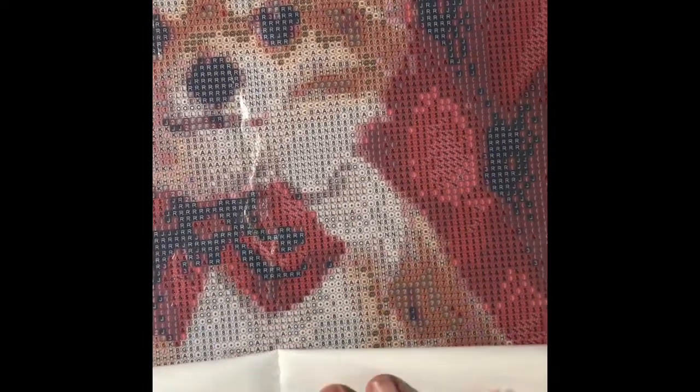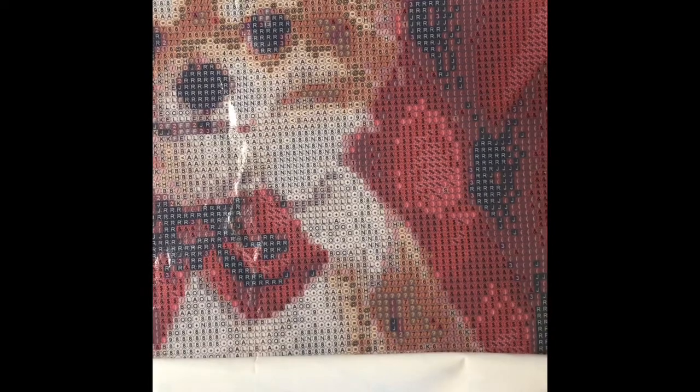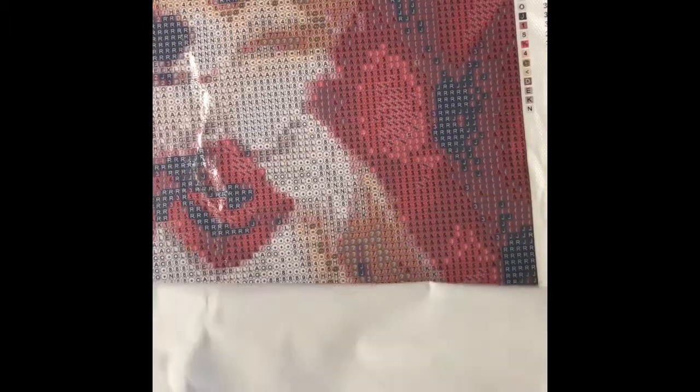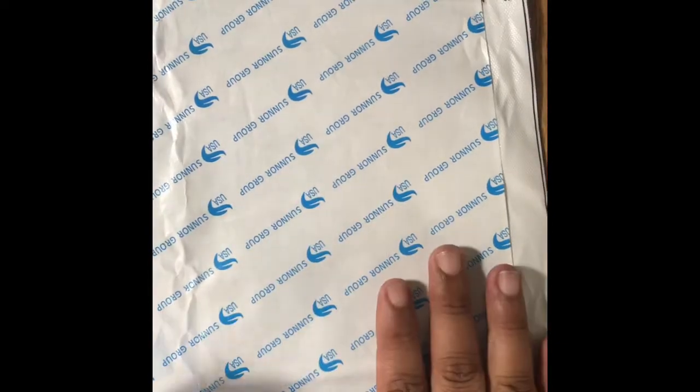Another cute little doggy. The symbols look good. Yes, there are a couple of creases because it was in the envelope. It was on a foam roller as well, but it does seem like it was in too small of an envelope maybe. But I will flatten this out so it can straighten out, and at least I won't get any more creases. But yeah, the symbols look clean. So that's always a nice thing.